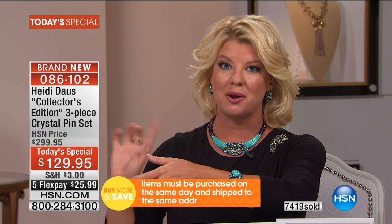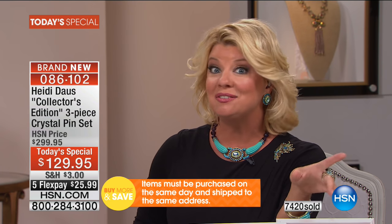But here's the thing: under $50 per pin, we did the calculation. If you order the earrings, and we have pierced or clip-on available, the necklace, the set of three pins on the Today Special, the ring, and the bangle, a true full bangle in small, medium, large, you're under $450. That's not including the flex pays we're offering. So to get this unique one-time collection at these anniversary prices is truly an extraordinary opportunity.